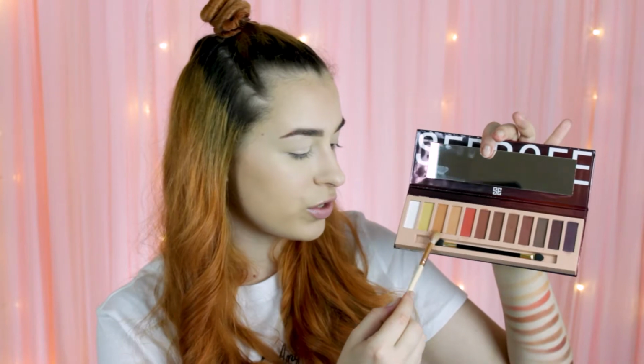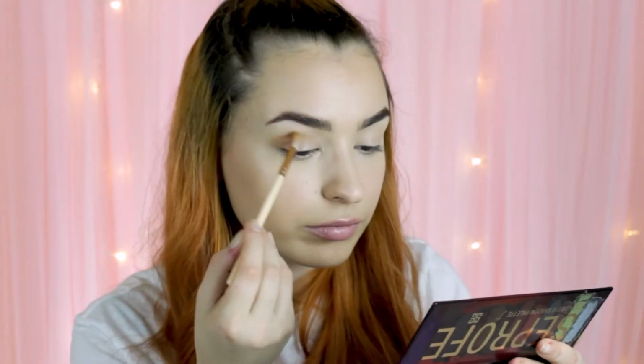Okay, so I guess for my crease, I'm going to go in with this shade right here, which doesn't have any names because they don't have names in here. But I'm going to take my brush and go into this third shade right here, which is a really nice kind of nude orange situation. So this color was really easy to blend and I really like how it blended into my skin. Yeah, really pleased with that.